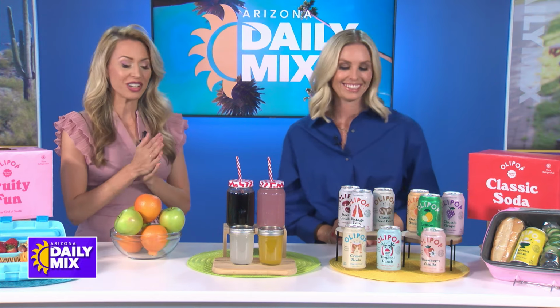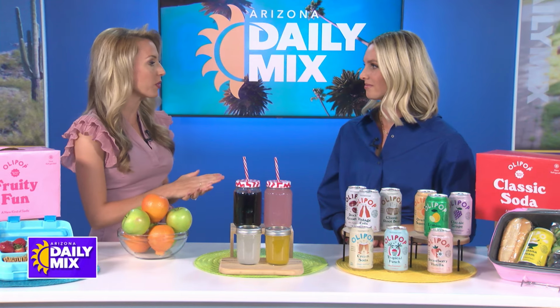Yeah, this would be a great cocktail or mocktail, like you said. Just pour it over some ice with maybe some muddled mint, like the strawberry vanilla one there. I love it. The muddled mint. We're getting a little fancy. You know, whatever you want to do, make it kind of fun, make it different, and you have a great drink right there. So where can everybody find Olipop?